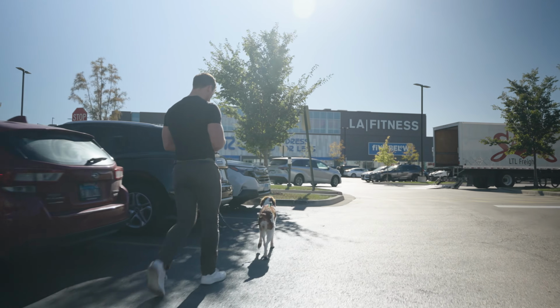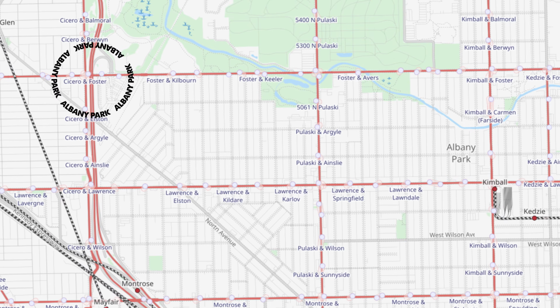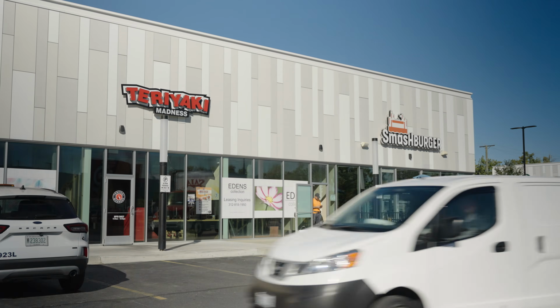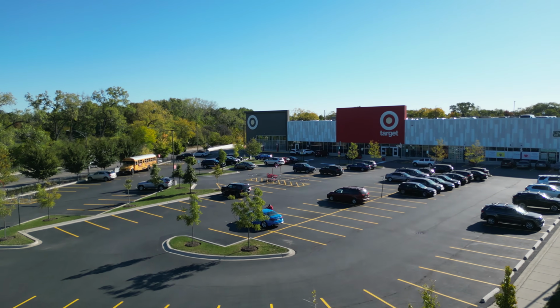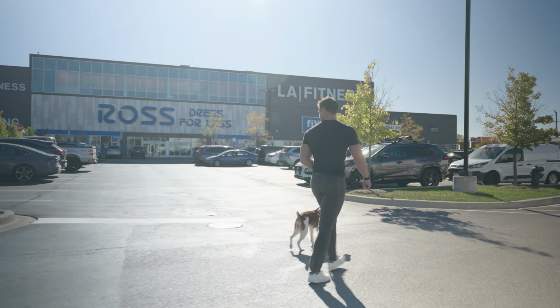All right, so we are at the furthest northwest corner of Albany Park, right at the exit and entrance of the highway at Foster. This is a really nice addition to the neighborhood. They just built in the Target, there's a Starbucks, there's a lot of really nice little restaurants. They also built in the LA Fitness. This is a brand new construction development since I've been in the city of Chicago, and it's really nice to see, and it's super accessible to this neighborhood. So definitely check it out. We're gonna go walk and get into the neighborhoods, so come follow us.